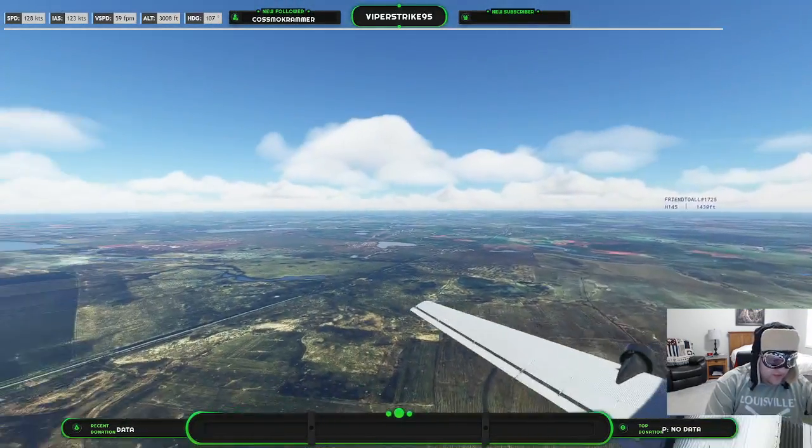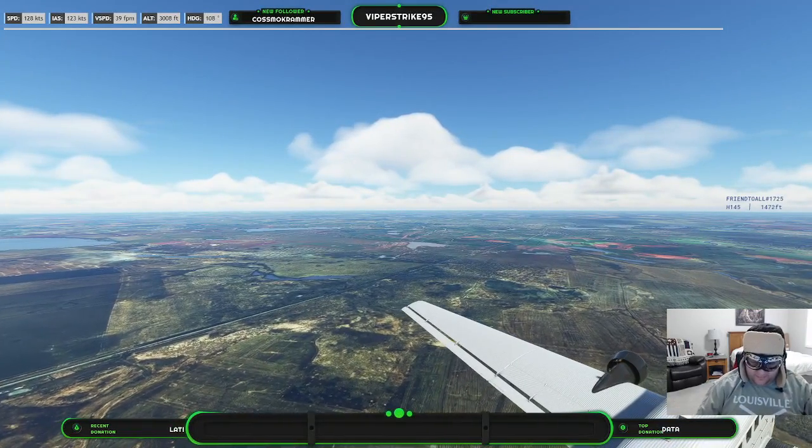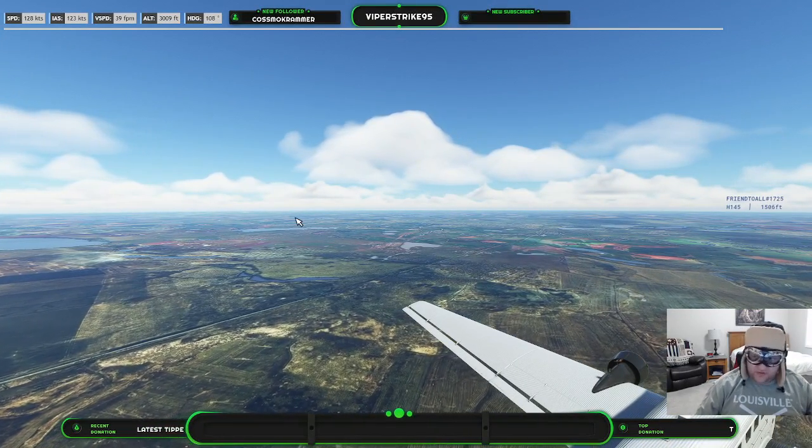So there is Petropavl to our left. We should be getting the fortress.